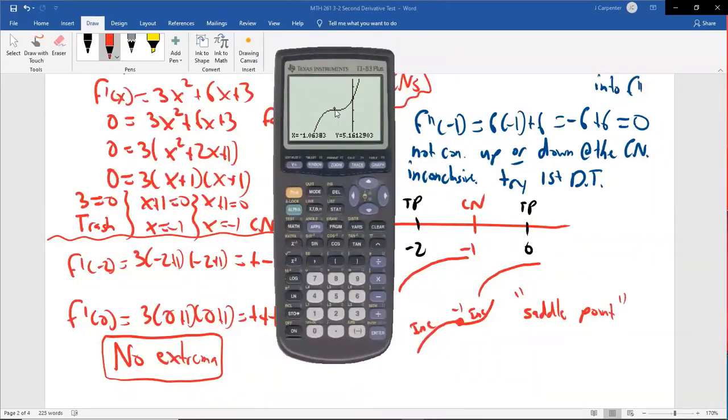So this is what a saddle point looks like. It's when we go increasing and then increasing, or vice versa, decreasing and then decreasing again. So it's not a max, it's not a min. It's neither. So there were no extrema of this problem.